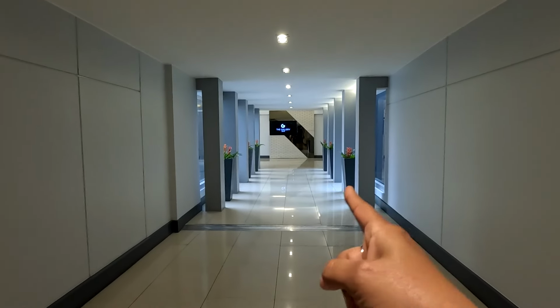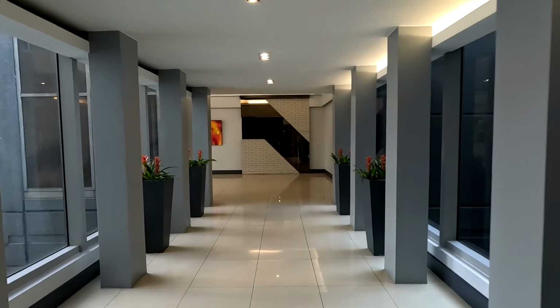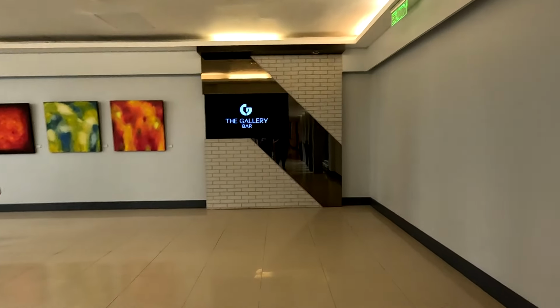You can easily access the Galleria Mall from the hotel, take it to the 3rd floor, and then just walk straight and turn right. Just kidding, turn left.